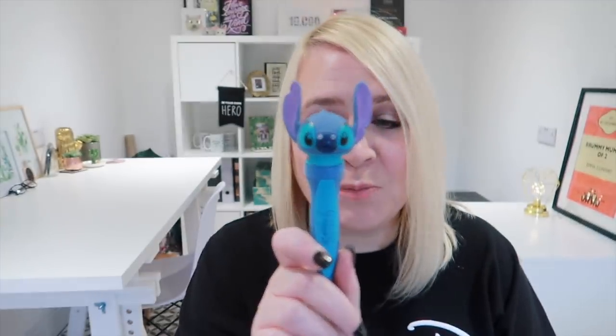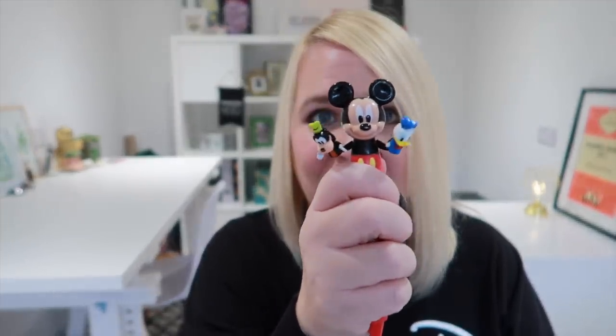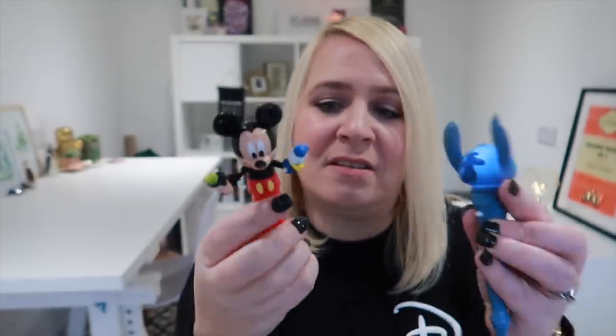Erin wanted the Stitch one, which by the way broke pretty much, oh it flashes, pretty much immediately, but they were really good and they replaced it. And I'm sure that was like 10 euros for a bloody pen. And Ethan, what did this one look like? So they were their autograph pens.